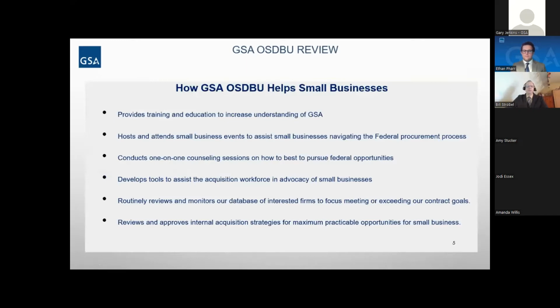So here are a few of the ways that GSA OSDBU advocates for small businesses. Again, our intent is to help grow small businesses. Some of these topics will only apply to small business concerns. However, there are many other ways for businesses other than small businesses, aka large businesses, with GSA schedules to have aligned interests. This usually comes through subcontracting plan compliance and goaling, but that's not the only way.